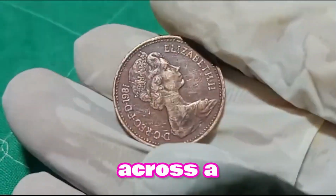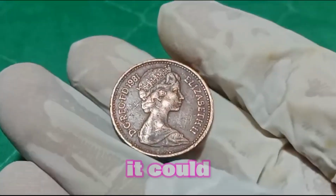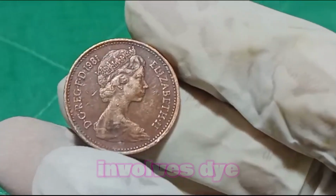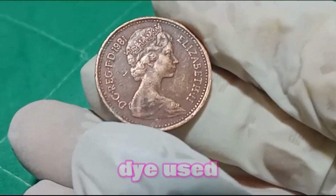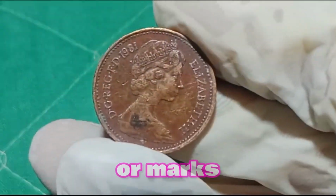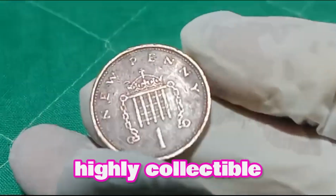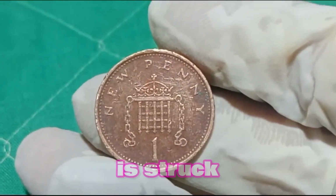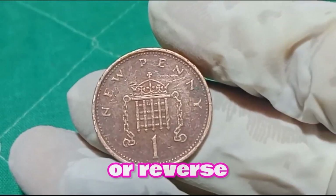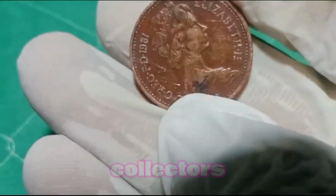If you come across a 1981 one-penny where the design is noticeably off-center, it could be worth significantly more than face value. Another type of error involves die cracks, where the die used to strike the coin develops cracks, leading to raised lines or marks on the finished coin. These errors can make the coin highly collectible. Another error occurs when the coin is struck twice, leading to a doubled image on either the obverse or reverse side of the coin. Double die coins are especially sought after by collectors.